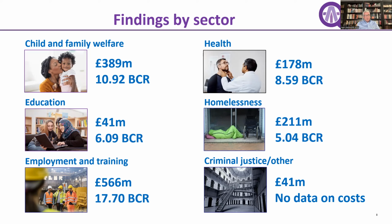Just to highlight, in criminal justice, we struggled, even though the very first SIB in the UK was in the criminal justice space in Peterborough Prison, because the data is thin and we had no data on what those schemes would actually cost. And we're trying to rectify that at the moment.